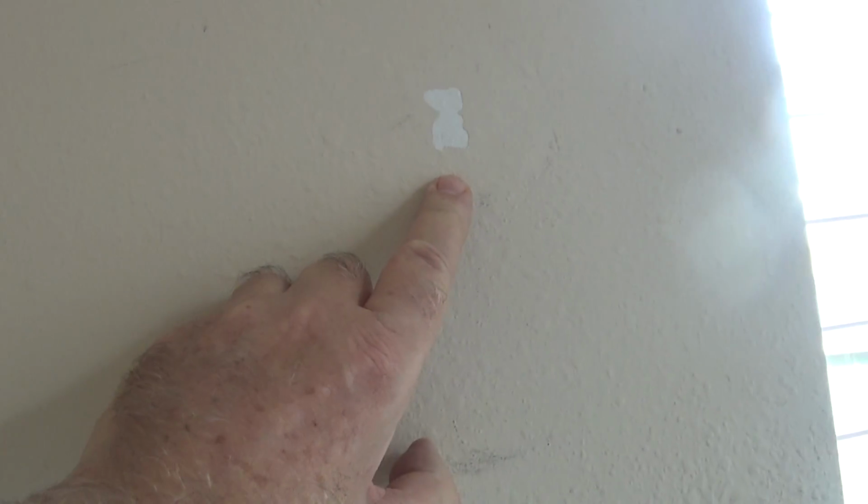Again, there's no such thing as touch up. To touch up this spot right here and to buy the paint, you're going to have to repaint that whole wall from point to point, if not the entire room. The windows have faux 2-inch blade blinds. Again, you have areas like that.